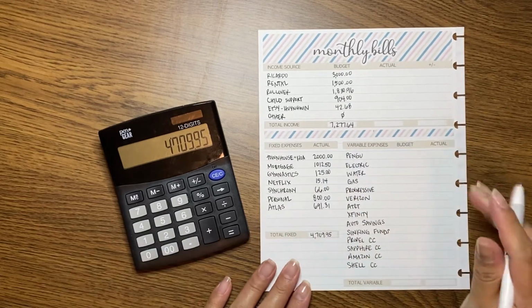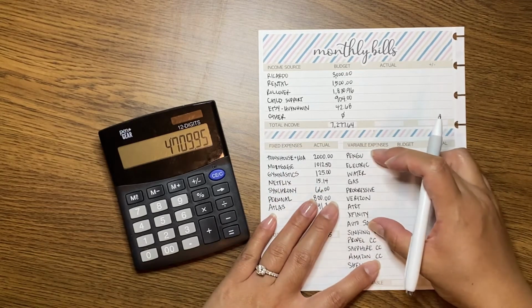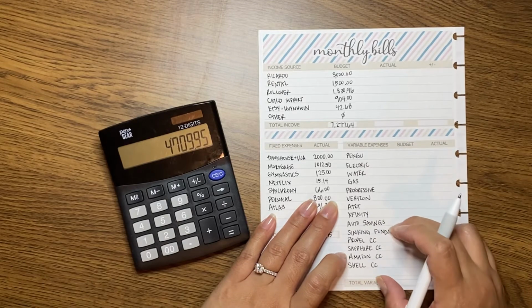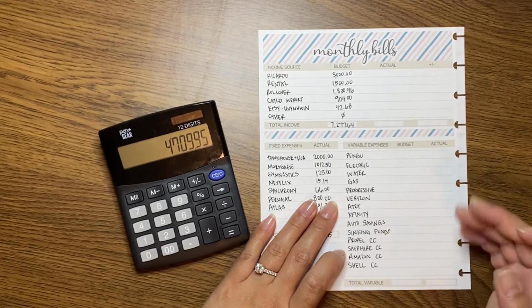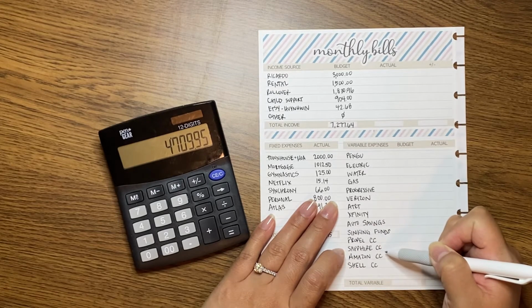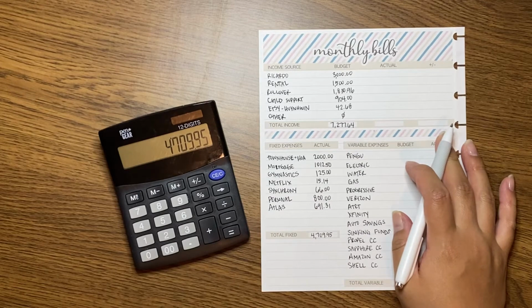Okay, so now on to the variable. I did this part in my draft, but this is the part that I didn't do and I will need to figure that out along the way, because I know I have a few hundred left on the Propel, a few hundred on the Sapphire. I think only 100 left on Amazon, and Shell is so volatile, it's ridiculous.